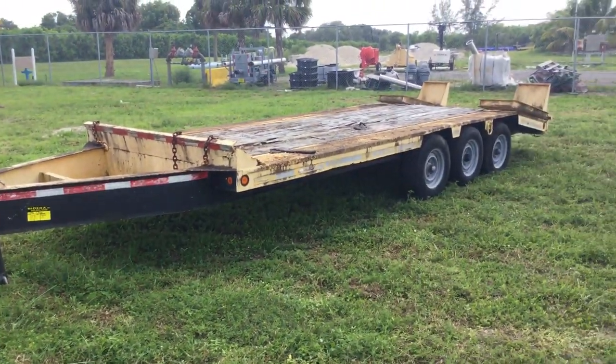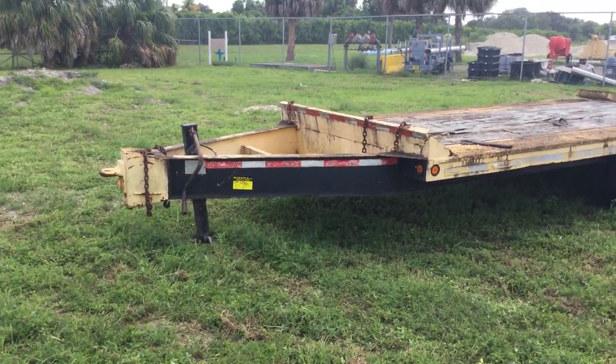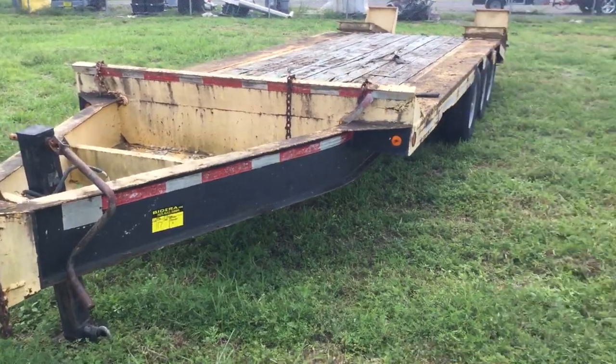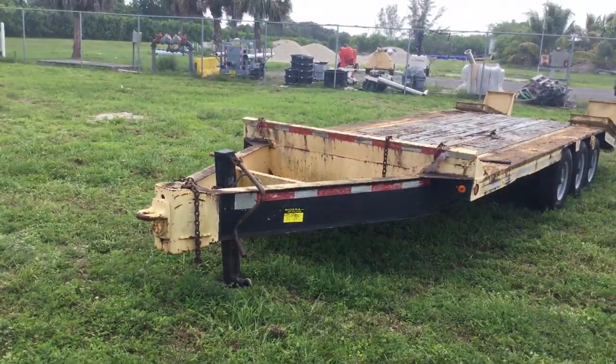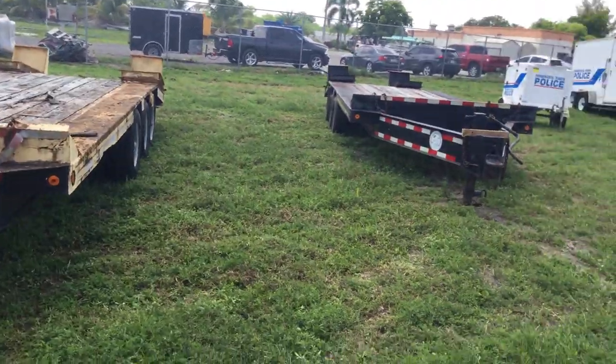Don't be fooled by first looks. It's literally the same trailer as that. That's a 95, this is a 96. It just looks a lot prettier when you paint it, and when you put all the new reflectors on it.